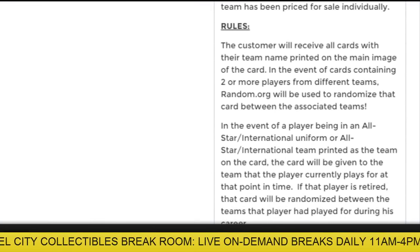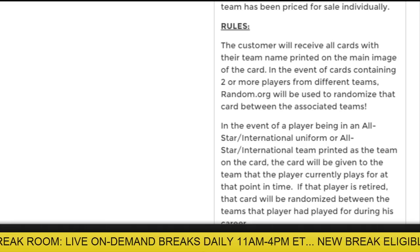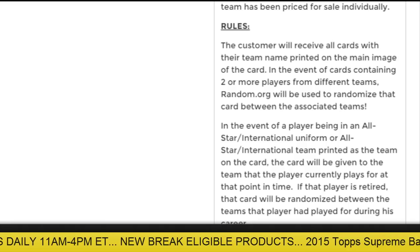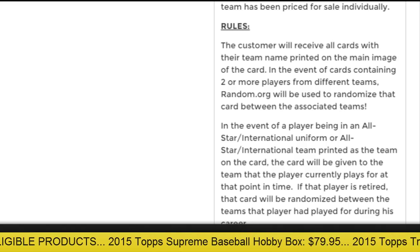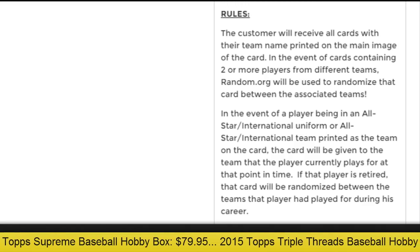Customer will receive all the cards with that team name printed on the main image. If the card contains two or more players from different teams, random.org will be used to randomize that card between those teams. If the player has an All-Star or International uniform, or that name printed on the card, it will go to the team the player currently is on right now. If the player is retired, the card will be randomized between the teams he has been on in his career.